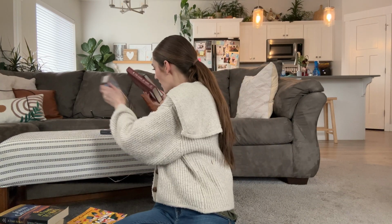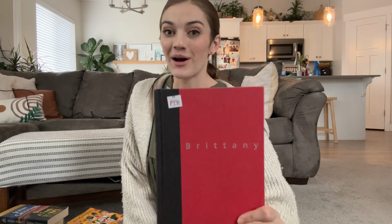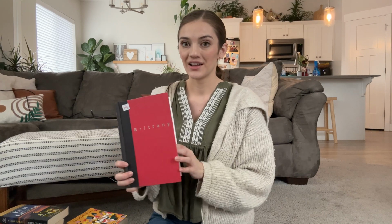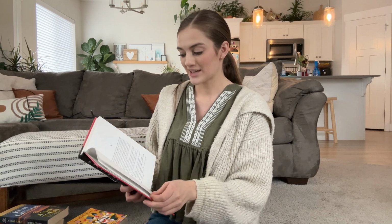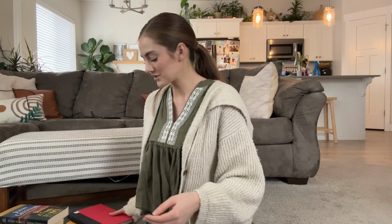I think this is also all from the DI as well. First book, I saw this right when I was about to finish our challenge at the DI, and it's just a book called Brittany. But it's spelled the way that I spell my name, so of course I had to pick it up. I actually think that I have read this book before. This one doesn't have the dust jacket on it, so it's literally just the regular cover. It's ripped on the inside, but I think I read this a long time ago. Yeah, because it's a Christian book, I think, because it talks about BYU on the very first page, and BYU is a church school for the Church of Jesus Christ of Latter-day Saints.